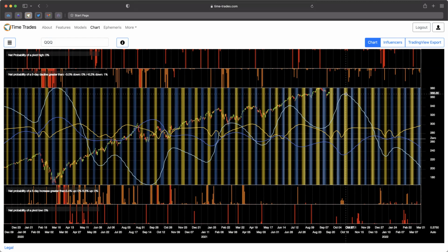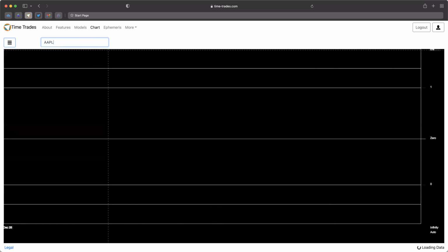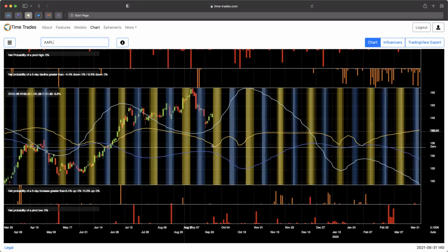in terms of interpreting the Time Trades forecasts, at least on the indexes. So let's drill down and take a look at some of the components of the index, because I know when looking at the index, it's an aggregation of hundreds of stocks. So let's take a look at some of the bigger components of the Qs and see what we've got here. So here's Apple, okay?